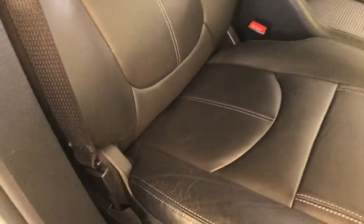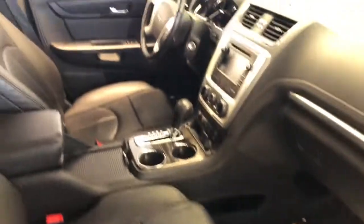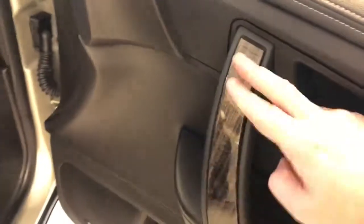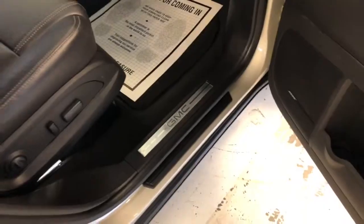We look in here, we have ebony leather bucket seats, offset white stitching, full console that runs in between, dark charcoal carpeting. You can see some brushed aluminum accents that run throughout the center dash. We also got a little wood grain accent here as well on the door handles. GMC door sill entry guards there. Really lets you know you're driving a premium sedan.